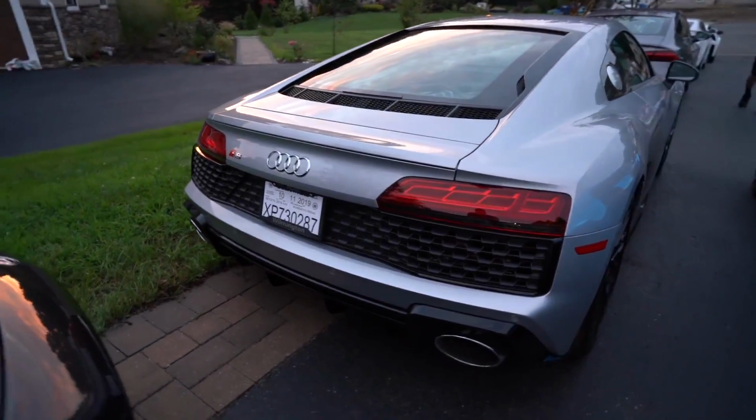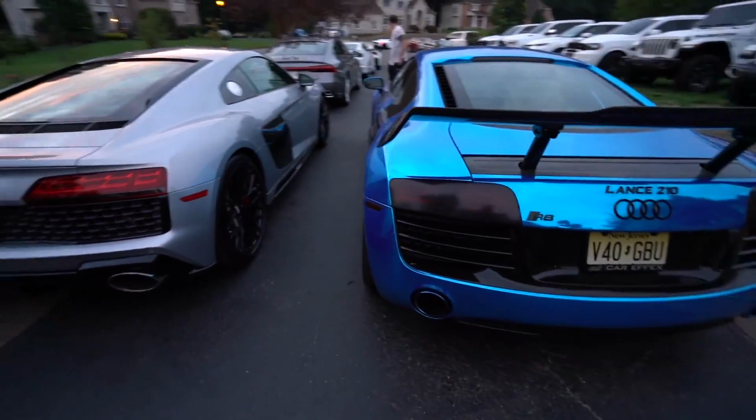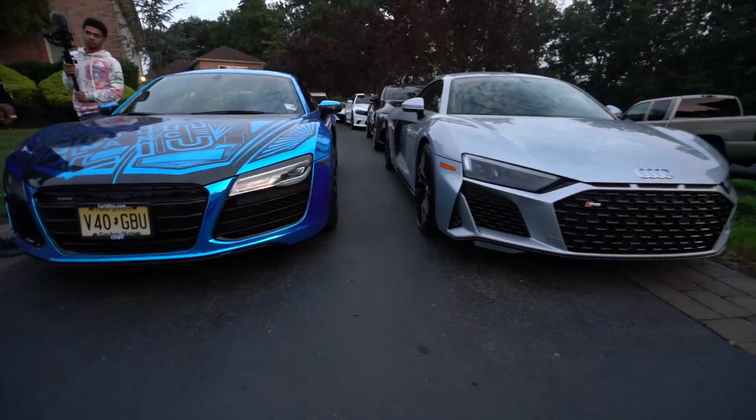All right, we got his Audi R8. It's gray next to mine. This is 2020. As you guys can see, the difference in the backs. Now let's check out the front. Here we go. But yo guys, for real, his car lineup is ridiculous. Let's get some B-roll showing all the cars.